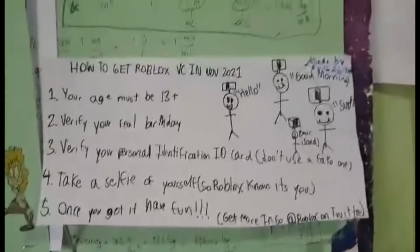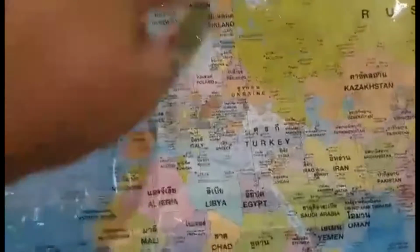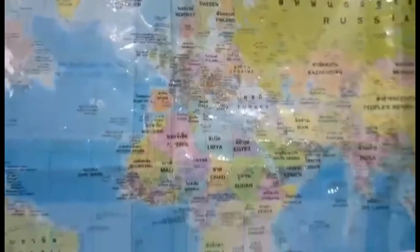And here is just some studying. And here's the Robot version from November 21, which I never got yet. Haha. No, that's not funny. And here's the world map. There's Thailand right there. I live around there. That is Finland. Finland home is in Tampere. And this is the air conditioner.